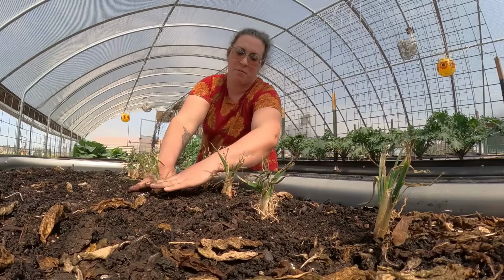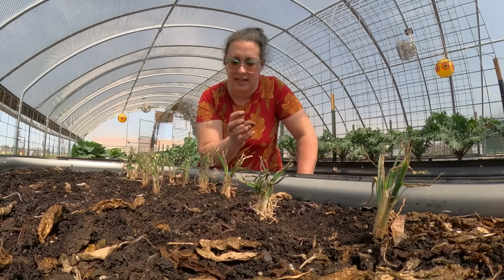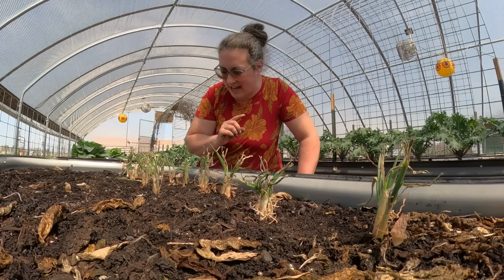Now these onions that are planted close together, these are going to be smaller, but they're going to be a nice little bunch of onions. And like I said, maybe we'll get more poundage of onion for the space. We're just going to have to see.